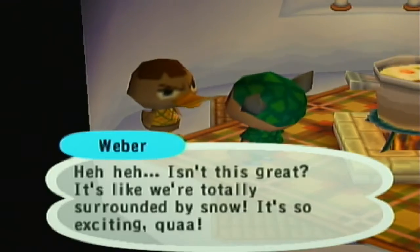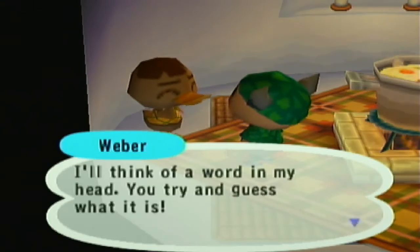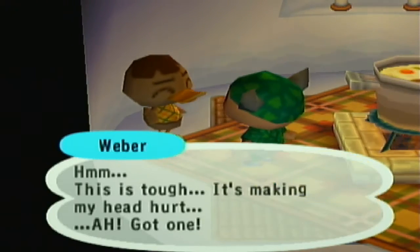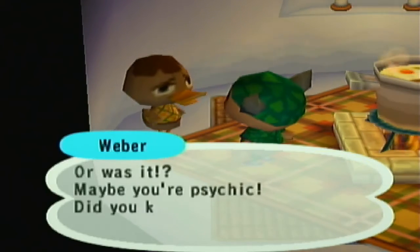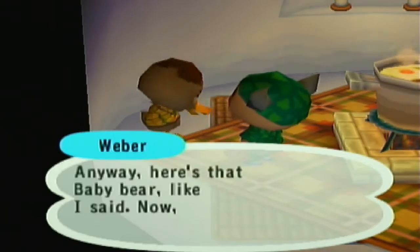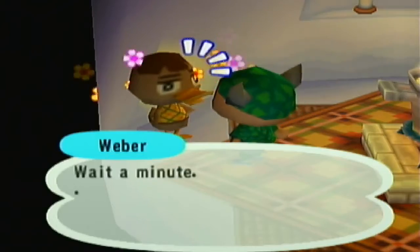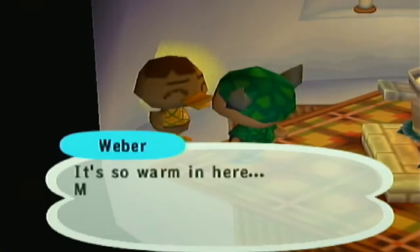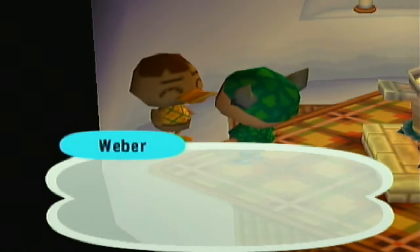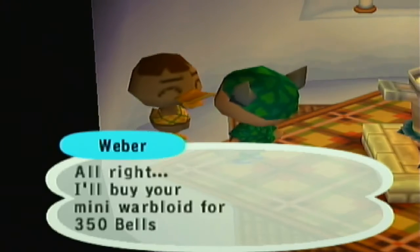Okay, we'll play a game. I don't want a baby bear, though. You're thinking of a pear. Unfortunately, this means the odds of getting something good without spending everything I have, or even, you know, getting anything good, period, is really bloody unlikely. So we'll give it one or two more tries. He might change his mind after the fact, though. So he's not committed to any of this. No.